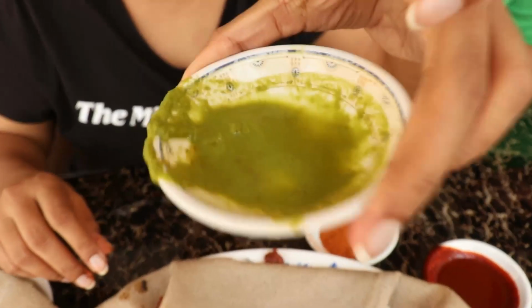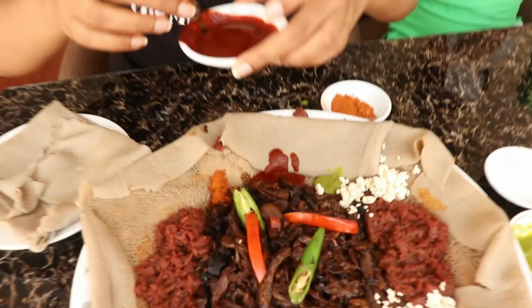Yum, yum, yum. It has a real meaty and salty, crispy kick to it. The fresh green chili sauce. Very spicy. I like my spice. It has a really strong spicy flavor. It's basically ground green chili. The red chili sauce. It has a more salty taste to it than spice.